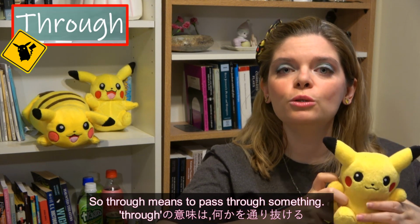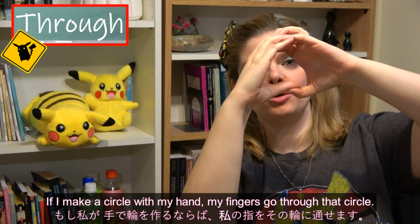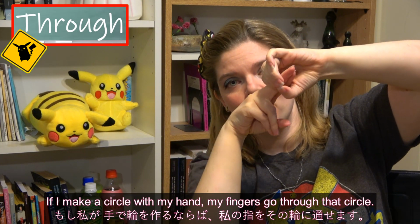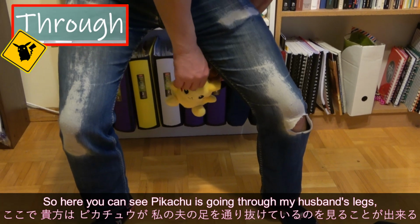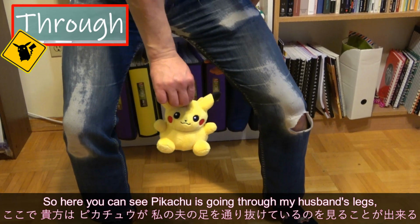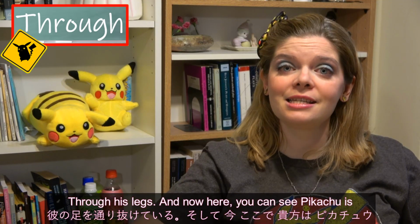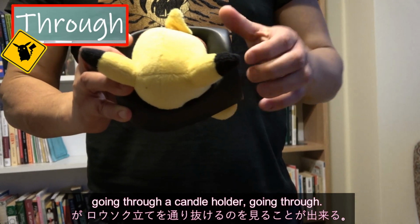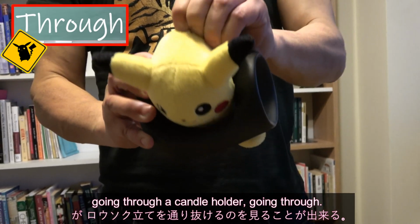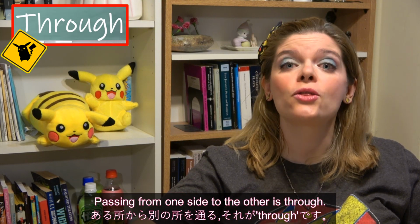Okay, so through means to pass through something. So if I make a circle with my hand and my fingers go through that circle, okay? So here you can see Pikachu is going through my husband's legs. Through his legs. And now, here you can see Pikachu is going through a candle holder. Going through. Passing from one side to another is through.